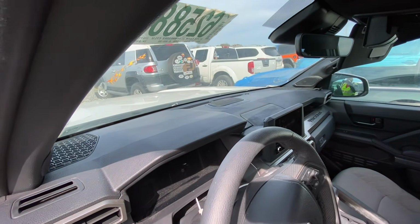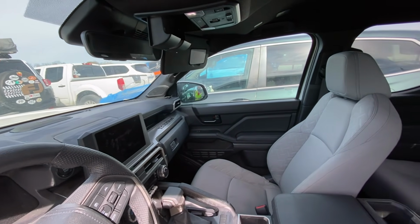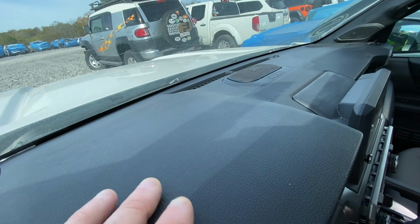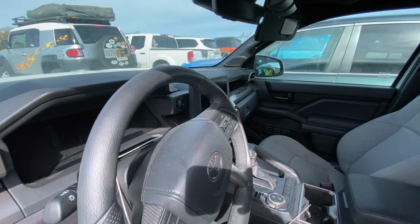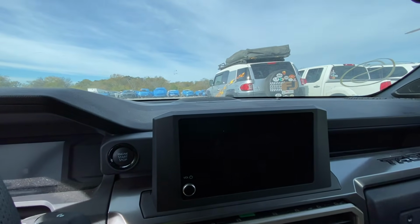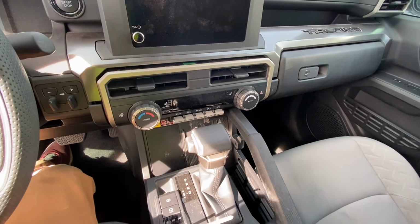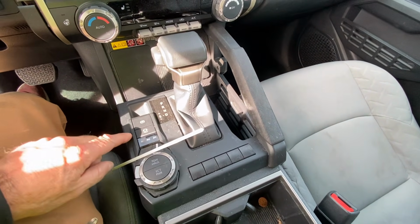For only 6,000 miles, it's pretty dirty inside. So whoever bought it rode around with the windows down and let the dash just get covered up in dust. But that's okay. I mean, it's got a great big screen. I don't know, that's an oh crap handle. And then we got all the poor man buttons down here.